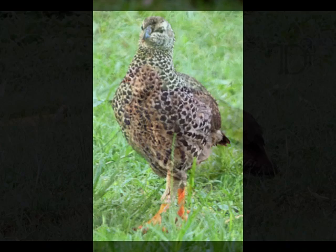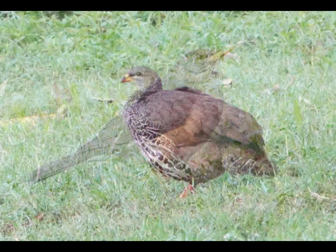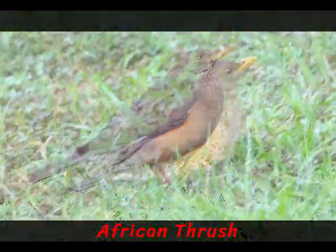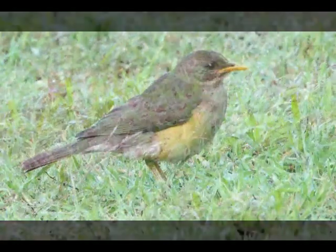The rest of the group had disappeared through the car park, so we reluctantly left the feeders and went to find them. We found them in the grounds, watching an African thrush hopping round the short grass. This would be the last time we would see African thrush.